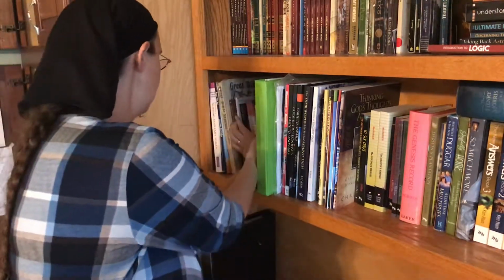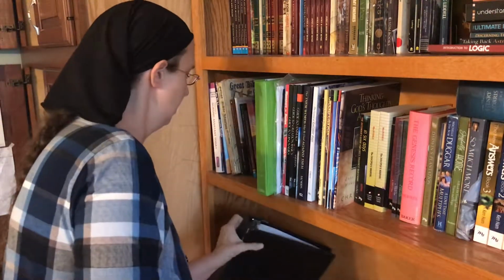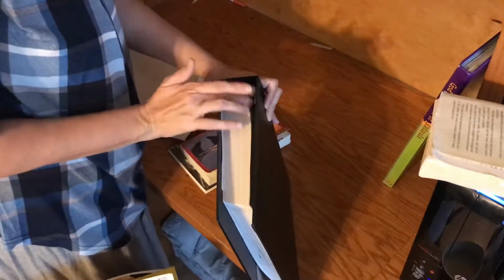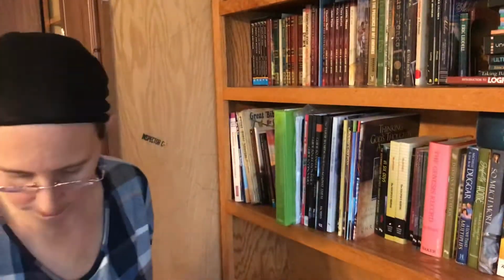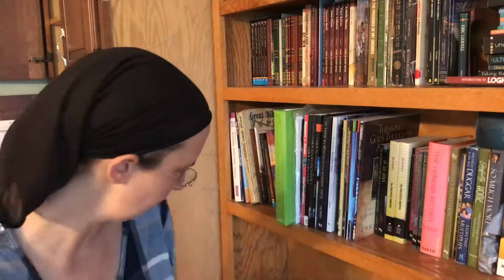Again, we'll keep organizing. This is a history book that I would like to use for school, but we have been focusing on Bible and stuff like that, so we haven't been doing this history book. I'm going to keep it out because I want it to go with our other school stuff, which is this big basket right here.